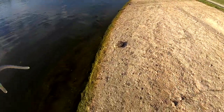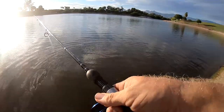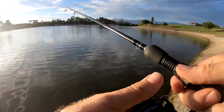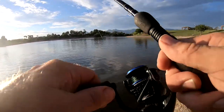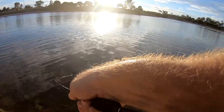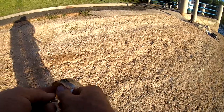Another little one, guys, but we're on to something with this prism shad roboworm. Oh, there's a school of them out there. They're way out there. I can't get way out there. It's as far as I can get. Choke it down. Oh no, it's right there. You little guys.